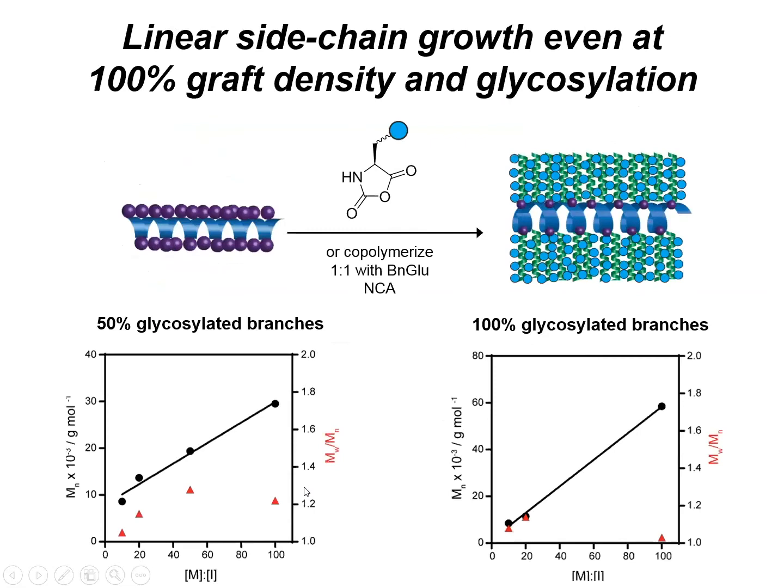Okay, a couple other pieces of data about these structures. This is showing the nice linear growth. So we again have that relationship between monomer and initiator, and showing that by tuning the NCA to nickel ratios, we can grow chains of different lengths. And so this is for the branches, the bristles of the brush after cleavage. We're showing we can grow them at different lengths.